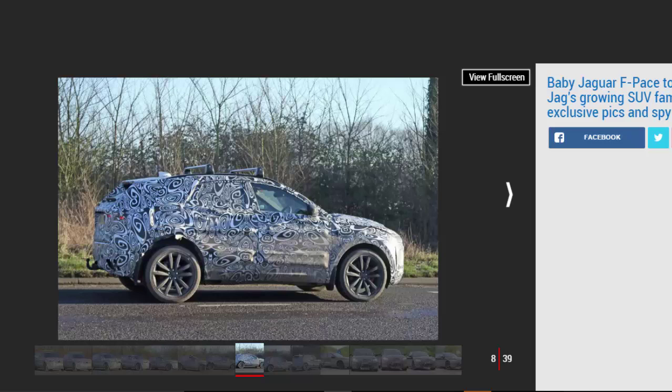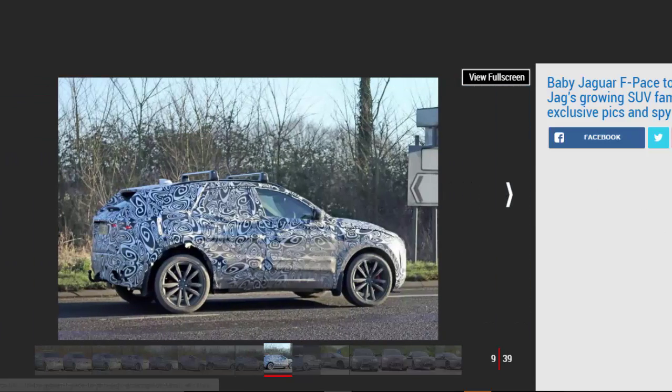Due to design constraints, Jaguar is not able to use a shortened version of the F-Pace chassis for the smaller car. Instead, the new model is expected to be based on the smaller, and older, Evoque. This is the same LRMS chassis found on the Land Rover Discovery Sport, which isn't due for replacement until 2022 at the earliest, proving there's plenty of life in the platform.